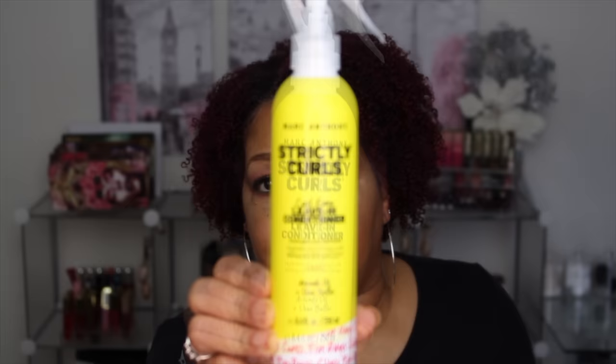Okay, the next on the list is the Strictly Curls Curl Envy Leave-In Conditioner. It says it detangles and defrizzes, hydrates dry and frizzy curls, adding softness and shine. And it has avocado and shea butter in it. I was trying to find a deep conditioner. Unfortunately, I haven't found one, but when I do, I'm going to add this to it.